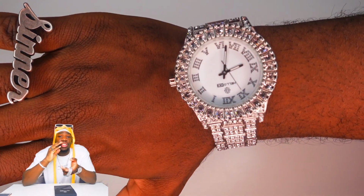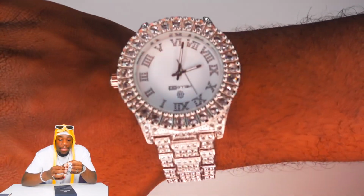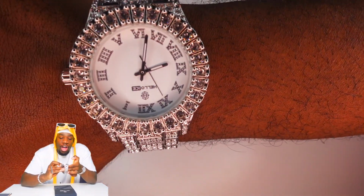Also, I feel like this makes a really good gift as well. For example, if it's someone's wedding, anniversary, or birthday or anything like that, fam, get them an iced out watch like this. You guys can't go wrong. You guys can't go wrong, man.